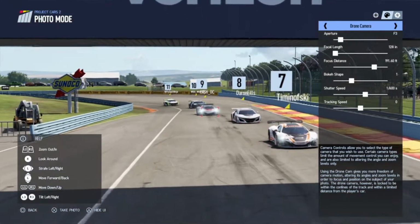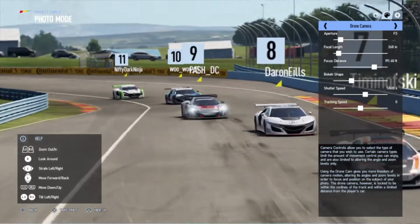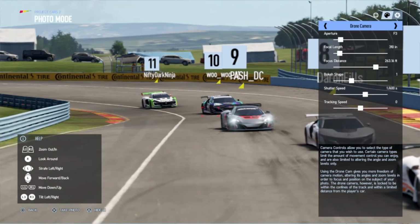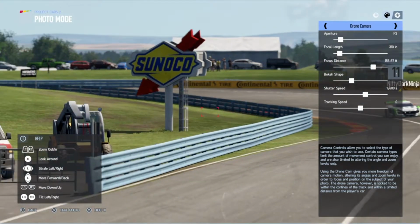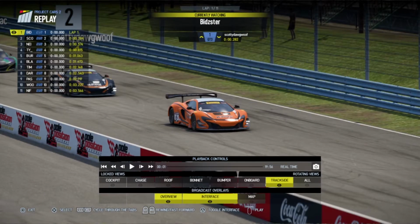Oh, we're trying to go under the bridge, but we can't. Here we are. So Tim 7th. Darren 8th. Got Passion 9th. Woo Woo there in 10th in the Acura. And Nifty Dart Ninja at the back in 11th place in the Renault. So let's get on with the race then.